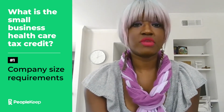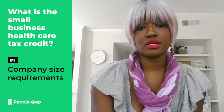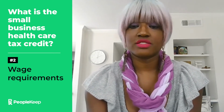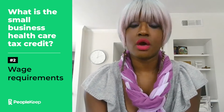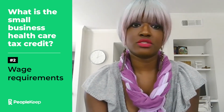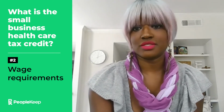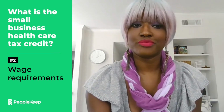If your organization meets the size requirements, you need to factor in your average wages next. In order to be eligible for the credit, your organization must pay less than $50,000 in annual wages to your FTEs. To figure this out, just add up the total wages paid to your FTEs during the tax year and divide that number by the total number of FTEs. If that number is less than $50,000, then you're good to go.